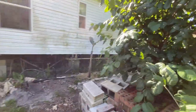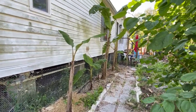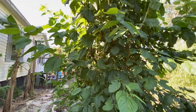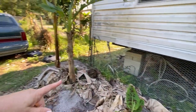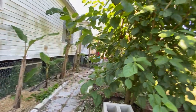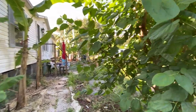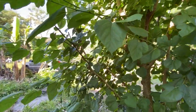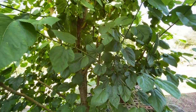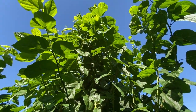And then along the house, we have banana trees to help shade, give us some shelter from the sun, all the way down. So that is it. And this mulberry tree is still producing. I'm still finding mulberries if the birds haven't gotten to it, but whew, it is tall.